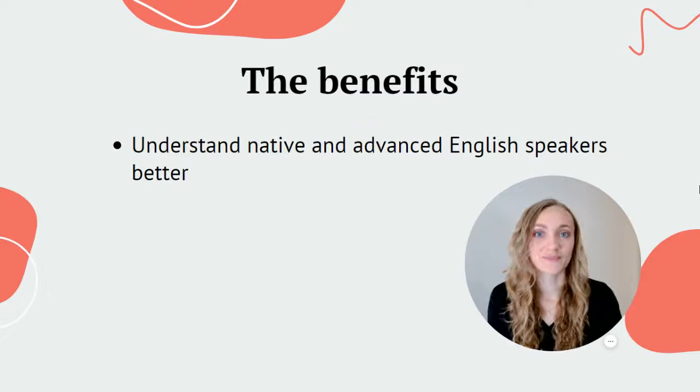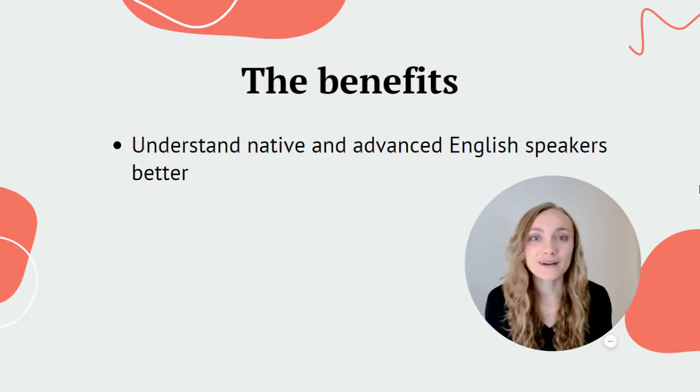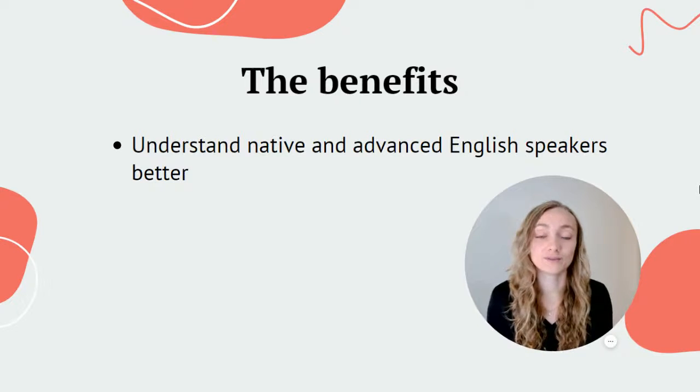So the benefits. The biggest and most important benefit, I think, is being able to understand native and advanced English speakers better. It is really frustrating to go into a conversation and be terrified that you are not going to be able to understand what is being said. Or, you know, those moments where we are having a conversation and someone keeps asking us questions or interacting with us, and we're not actually understanding, but we're afraid to ask them to say it again or to explain it in another way. So we just nod and we say, yeah, but we have no idea what we are agreeing to. So we want to take away that feeling so that you can be confident moving into those conversations, speaking with other English speakers.